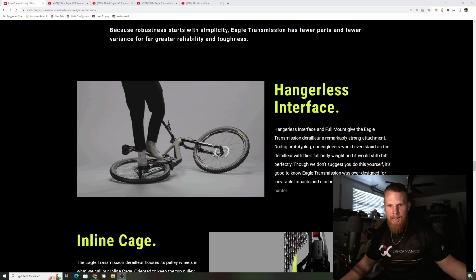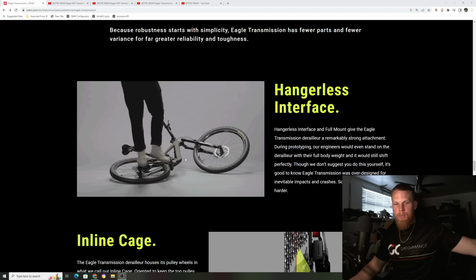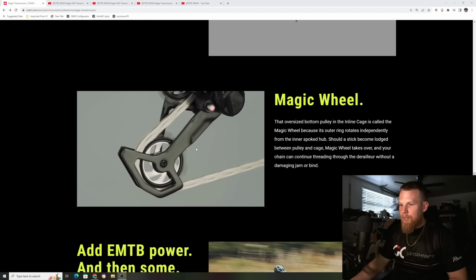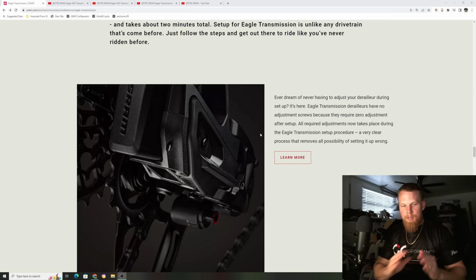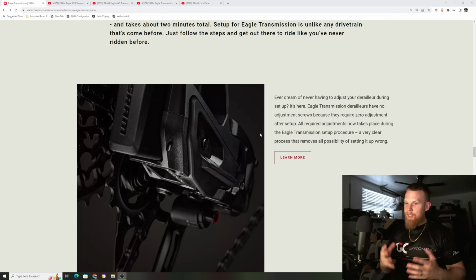So people are wondering, hey, is a hangerless derailleur going to work as well if you hit something? Yes. They say this thing's going to be much more sturdy for it. They got rid of limit screws altogether for the system, so it's a much better, easier interface for consumers. There's no more adjusting for limit screws. If you're wondering if you're too high, too low, you literally attach it to your bicycle, and that is it. There's no more adjusting at your house. You don't have to worry about anything. It's a really nice system for the consumers.